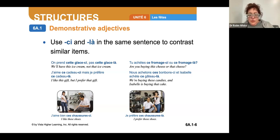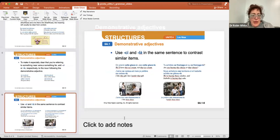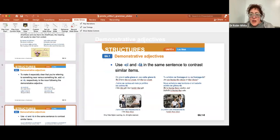J'aime bien ces chaussures-ci, ici. So these ones here. Tu achètes ce fromage-ci ou ce fromage-là? That one or this one? Nous achetons ces bonbons et Isabelle achète ce gâteau-là. That one over there, that cake there. Je préfère ces chaussures-là.